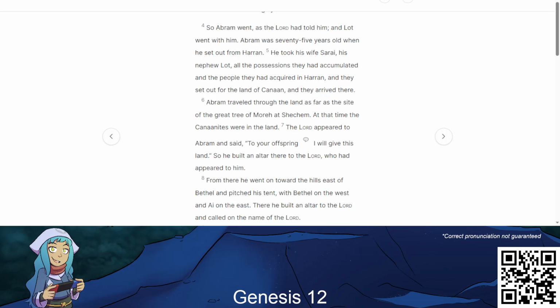He took his wife Sarai, his nephew Lot, all the possessions they had accumulated and the people they had acquired in Haran, and they set out for the land of Canaan, and they arrived there. Abram traveled through the land as far as the site of the great tree of Morah at Shechem. At that time, the Canaanites were in the land. The Lord appeared to Abram and said, "To your offspring I will give this land." So he built an altar there to the Lord, who had appeared to him.